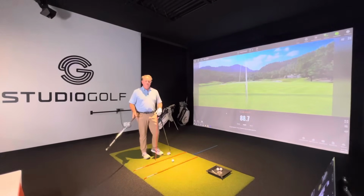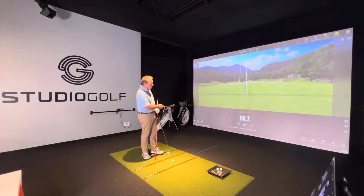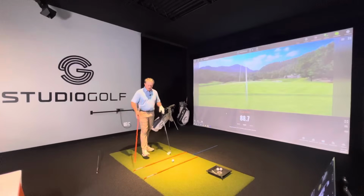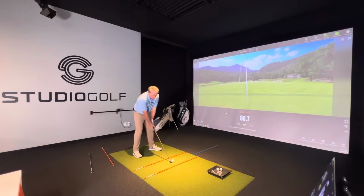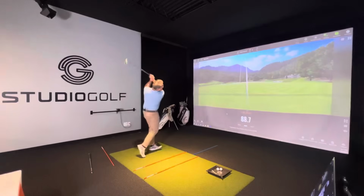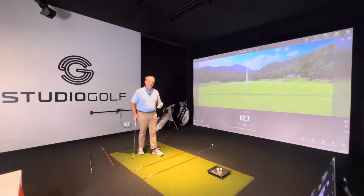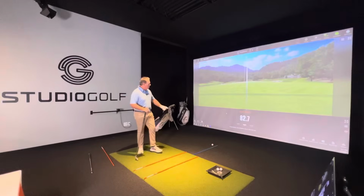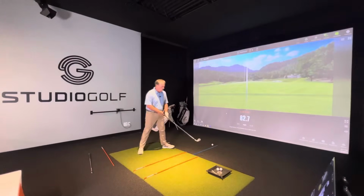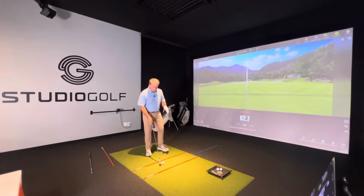So I'm going to show you some really low-hanging fruit here on how to increase your club head speed. In the bay, the only number I have up on TrackMan is club head speed. I'm just going to make a nice easy swing. I've got my 7-iron, nice and smooth. One thing that people do is they compliment me all the time. They're like, hey, your swing just looks so effortless, looks so smooth. That was a smooth little 82.7, okay?